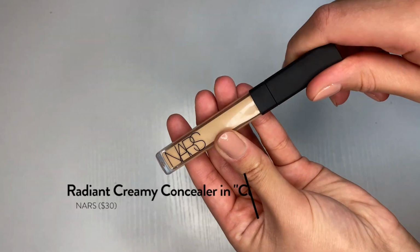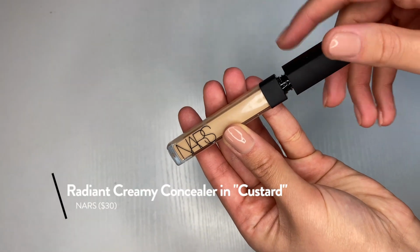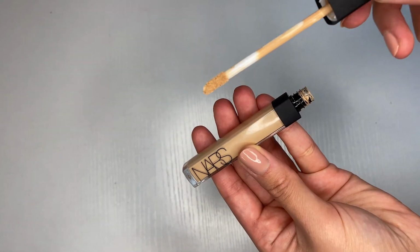Next up, I'm using the Nars Radiant Creamy Concealer in Custard. This is another one of my go-tos. It has great coverage and it's hydrating. I don't apply it in that inverted triangle that a lot of people do. I see more people are doing it this way because it lifts the face while the triangle kind of brings it down. Try it and let me know how it works for you. I also like to blend this out with my beauty blender, but also sometimes my fingers if I can't be bothered.